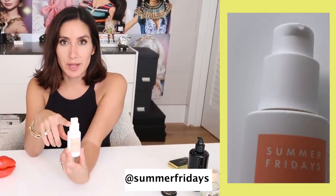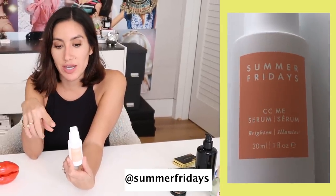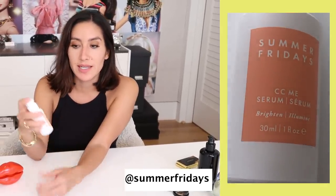Summer Friday CC Serum is to die. I've been using this for about 2 weeks, and you put it on after you wash your face but before you put moisturizer, and it helps to brighten your skin, and it is doing so well. Like, everybody's obsessed with it.